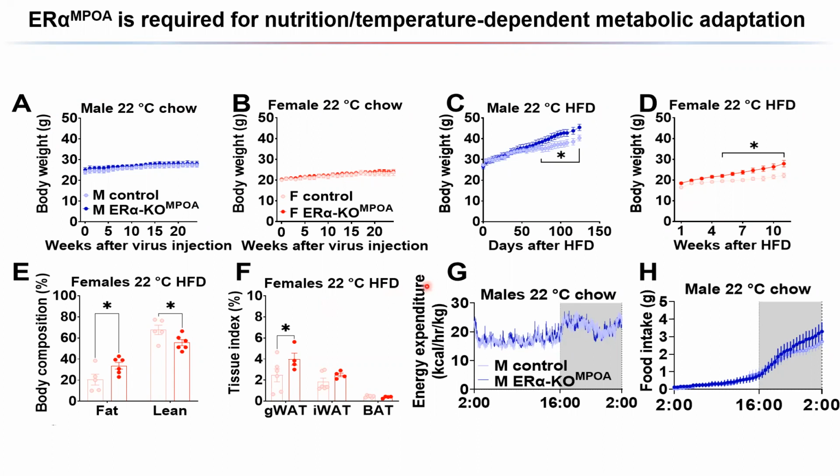And notably, the energy expenditure and the food intake were not affected by the ERα knockout when the mice were fed with a chow diet at room temperature, indicating that the ERα POH neuron is not required for the body temperature control at a mild cold ambient temperature without the nutrition challenge.